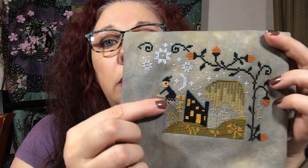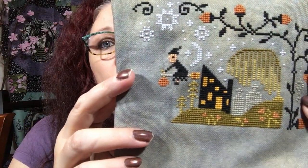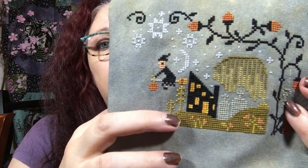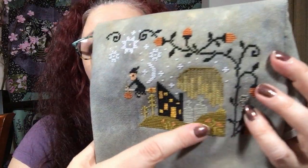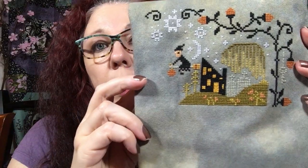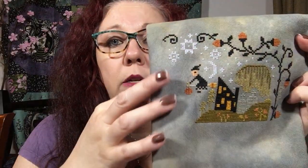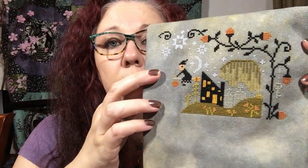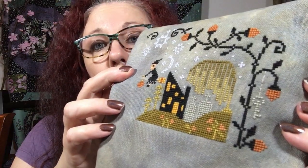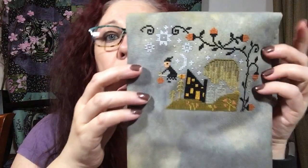So basically what I got done this time is I stitched this little witch with her little pumpkin, these two trees, and then I stitched all of the grass, including the flowers in it. And so you can see that's basically this whole half of that top section is now complete. I love that key. So very happy with how this is looking.